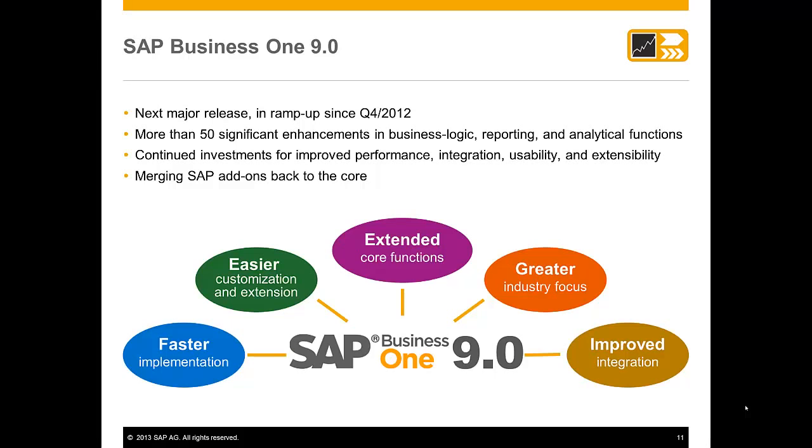SAP Business One, our current release, is version 9.0. We've added more than 50 significant enhancements in business logic, reporting, and analytical functions. And these enhancements come about as the result of the feedback that we receive from our customers just like you. We're continuing to invest for improved performance, integration, usability, and extensibility. And what we've done, we've taken a number of applications which were complementary solutions in the past, such as fixed assets, and we've merged those back into the core of the Business One application. And that means that that functionality is even easier to deploy and easier to consume.